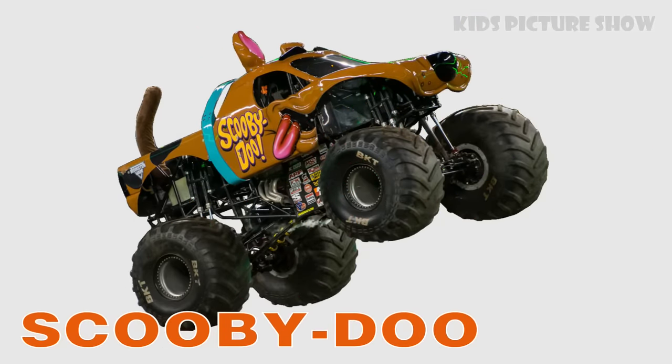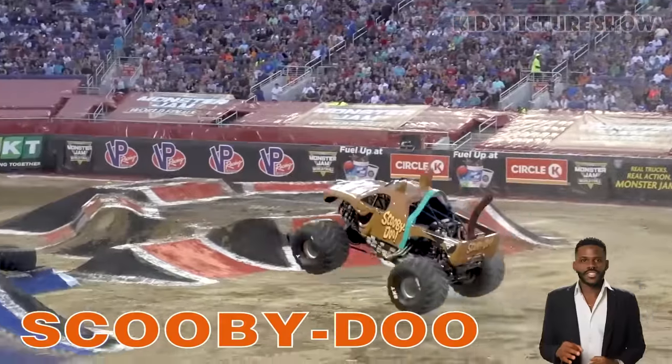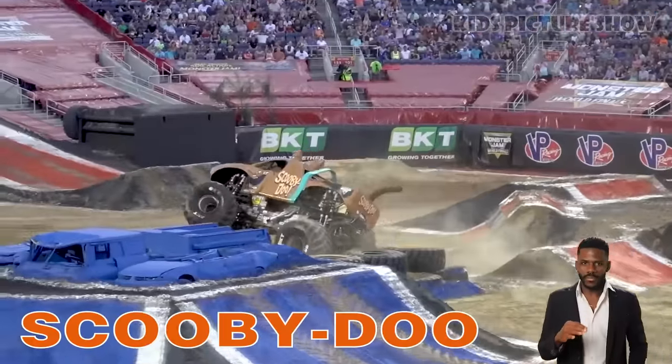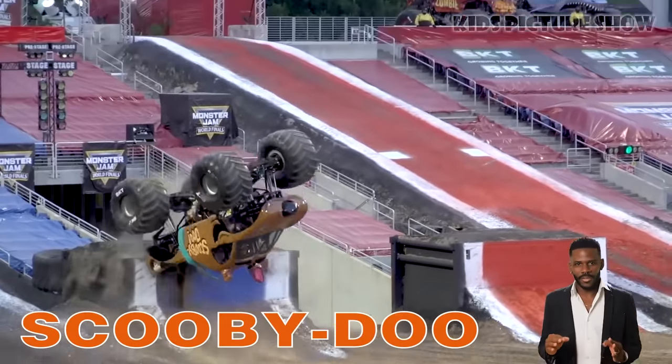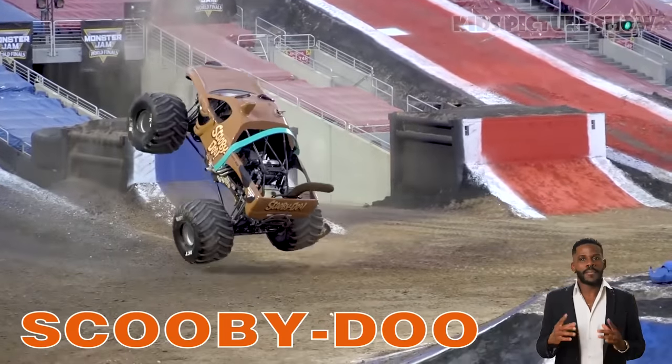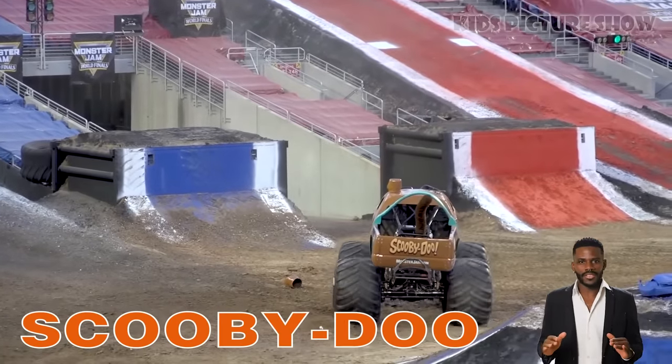Scooby-Doo. As the newest Monster Jam truck, Warner Brothers entered a Monster Jam competition that brought Scooby-Doo to the sport, first introduced in 2013. Scooby-Doo was specifically designed to resemble the beloved Great Dane.